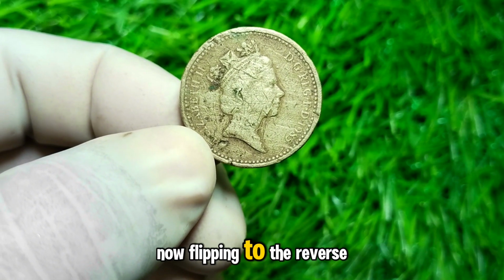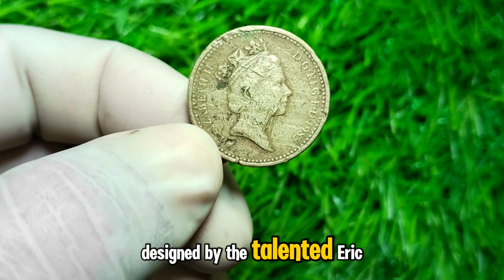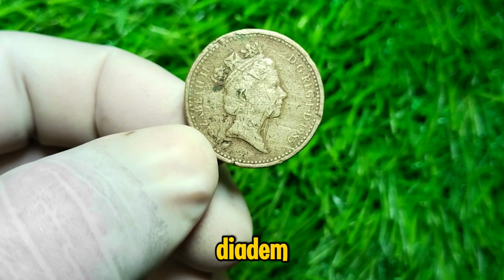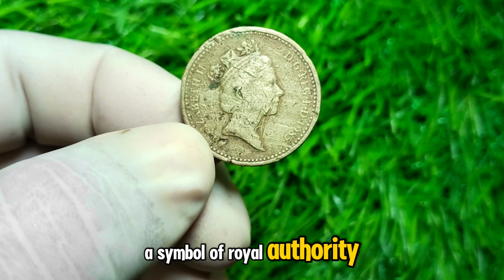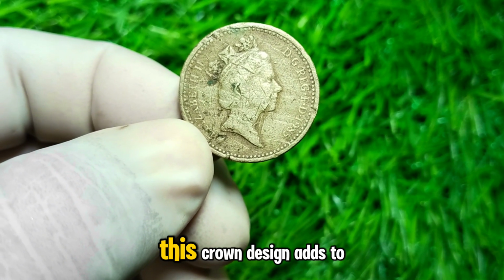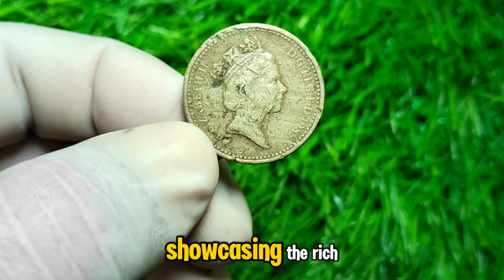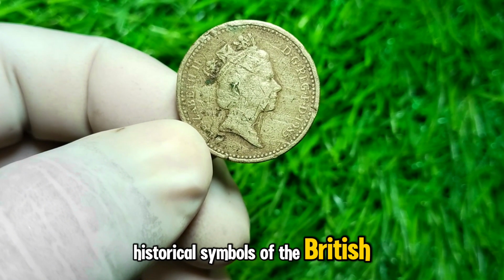Now, flipping to the reverse side, designed by the talented Eric Sewell, we find a bold and intricate image of the royal diadem, a symbol of royal authority and national unity. This crown design adds to the coin's regal aesthetic, showcasing the rich historical symbols of the British Isles.